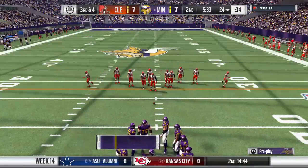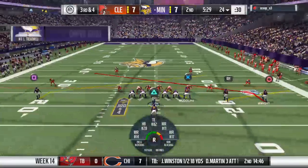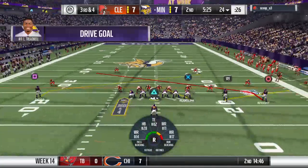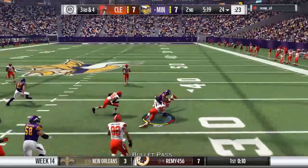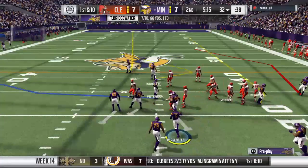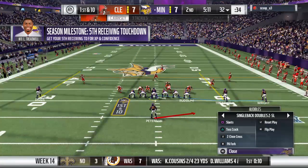Still in search of the first down after that last completion. An extra defensive back in the game now here for 3rd and 4. To throw, Bridgewater. Got a man, it's right, and he gets it to the 32. Good enough for a first down. It goes as a gain of 8, and it moves the chains.